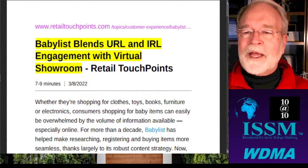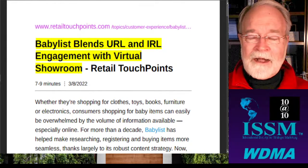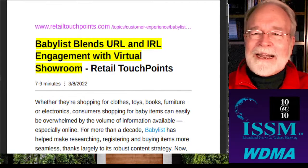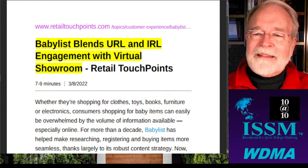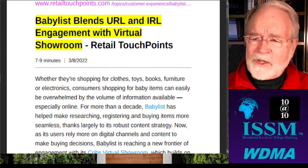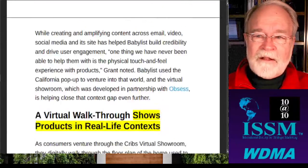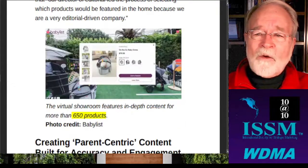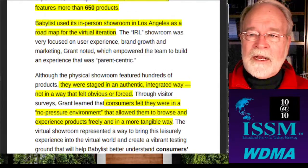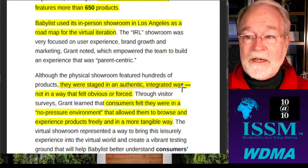Okay, Babylist blends URL and IRL, which I think is in real life. And I don't know what URL stands for. But anyway, it's the little gizmo that you go to, and they've created, based on their showrooms, some physical pop-ups, and they also have an LA-based showroom. They've created a walkthrough experience with 650 products that they say are in an authentic and integrated staging.